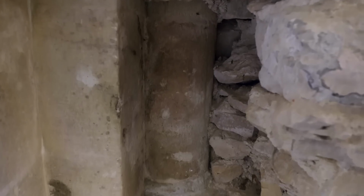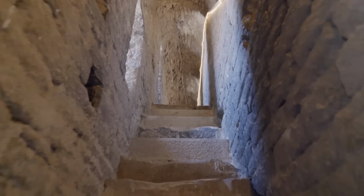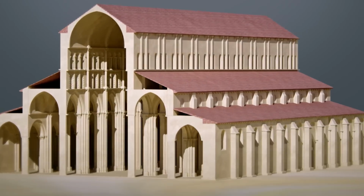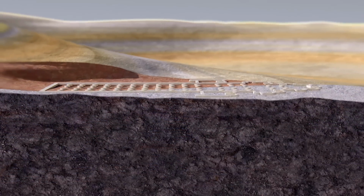For nearly a century, archaeologists and historians have searched for traces of the abbey in the walls of the city. They've discovered that the builders of this church had mastered extraordinary techniques. And so they must have wanted to build very high from the word go. You don't build vast foundations if you're going to have a small church with nothing on top of them.